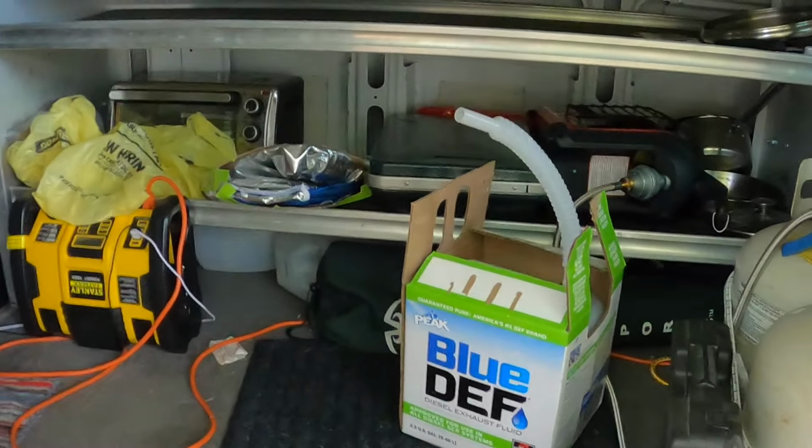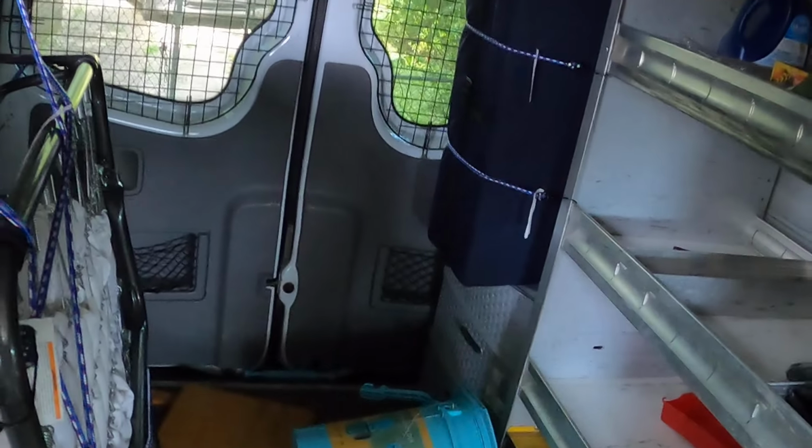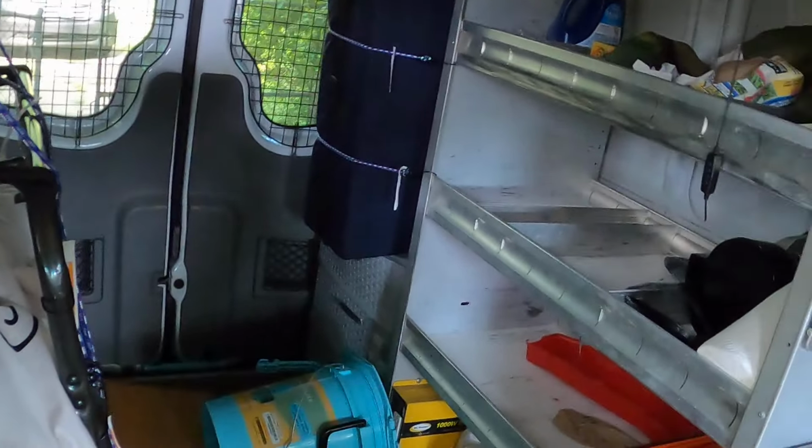So I still have my bed in here, my mattress with my cot, and it's a little disheveled back here. I've got my porta john, my porta potty, and still have these shelves here. Now what I plan on doing is I'm going to build this out a little bit more before I take my next trip in the fall.